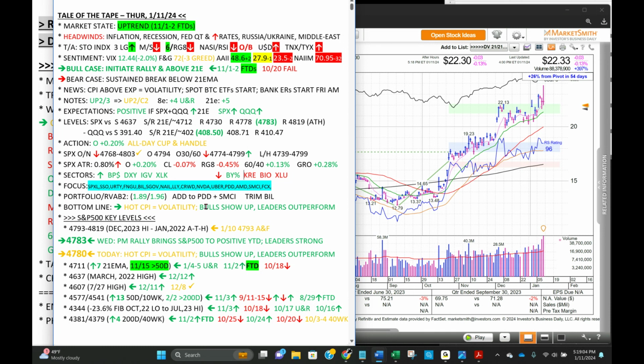Added to 2 of our existing positions in-house, PDD and SMCI. Trim some more T-bills to be able to put that money into the stocks. Coming up on 2.0 adjusted beta, which would be the equivalent of twice the exposure of the S&P 500. Bottom line on the day, hot CPI means volatility, but the bulls arrived and leaders outperformed.